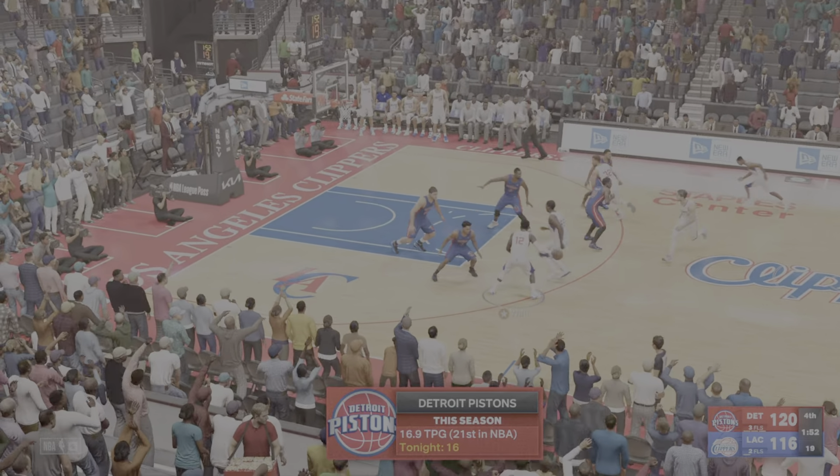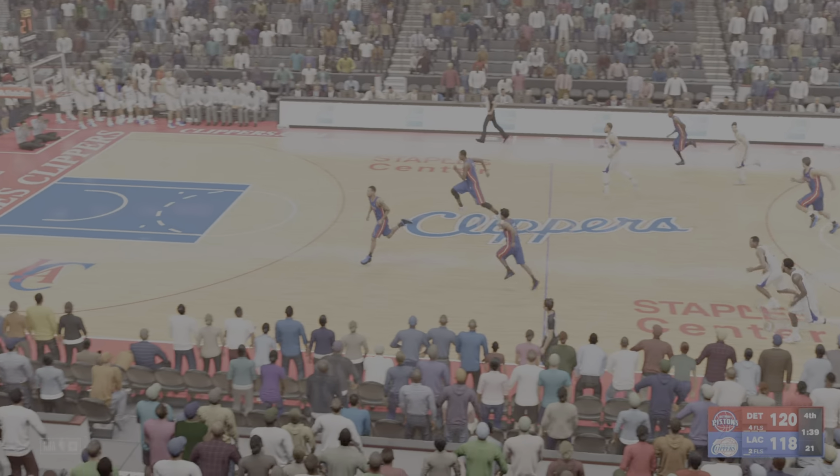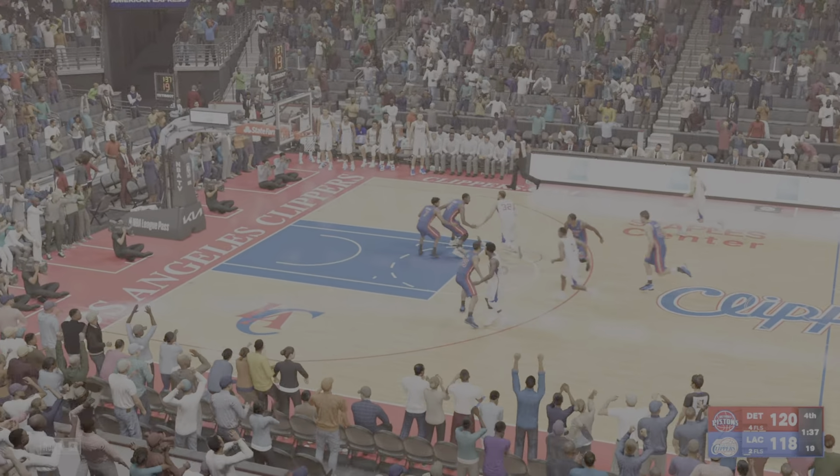Kyle Lowry to Courtney Lee. And a botched alley-oop, our first one of the episode. And now here's Blake Griffin with the basket, tying the game at 120. Here's Griffin again, another basket, tying the game at 122. With 22 seconds left to go.